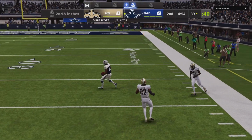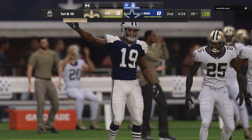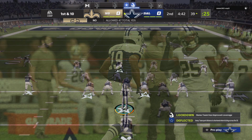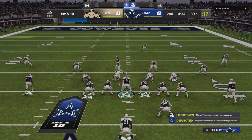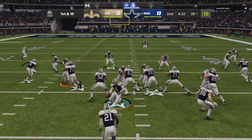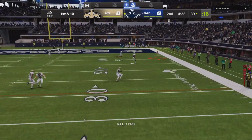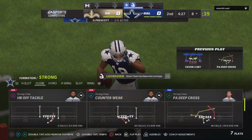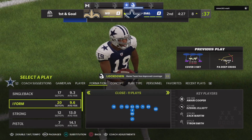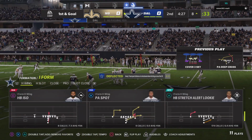And now here's a deep shot that's complete. And he's going to be out of bounds, but not before he takes it inside the 40. It'll go as an impressive 31-yard gain. Play action now, Prescott. Got a man, it's caught inside the 10. And he will reach the 8-yard line before going out. That goes for a gain of 31.